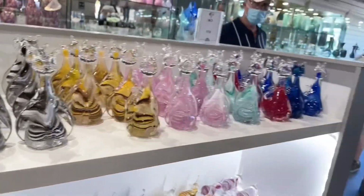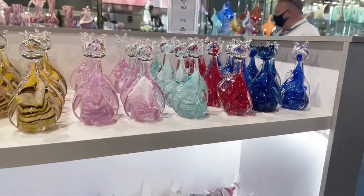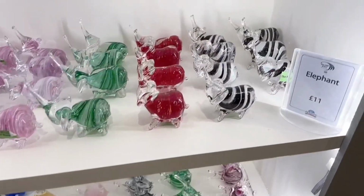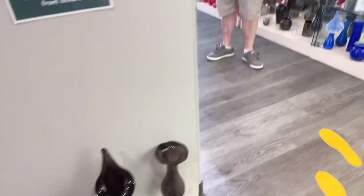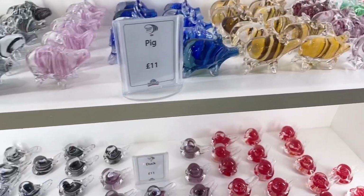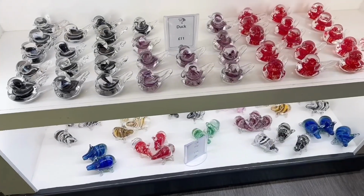Meron ako. 11 pound. Cost you 11 pound. Ayan, may mga fish. Iba-ibang design yung mga ginagawa nila. Elephant. So clever. Very clever, isn't it? Pigs. Oh. There's a snail. Duck. Duck looks like a snail.